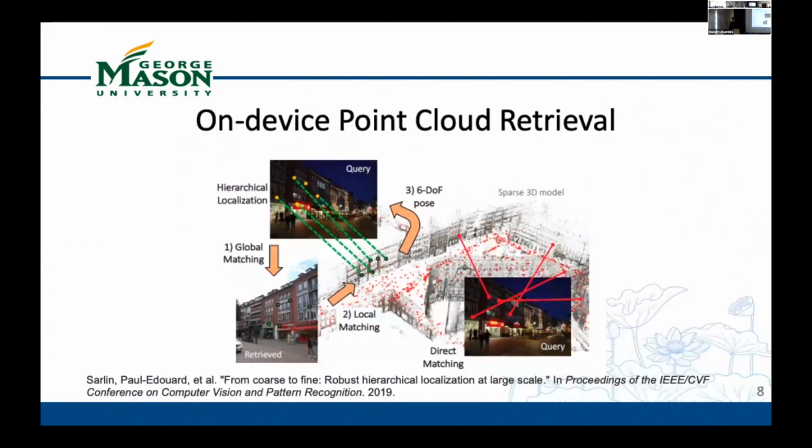Then to talk about the on-device point cloud retrieval, as I have mentioned, the key to quickly localizing a mobile device is to quickly narrow down the point cloud searching space. And the 2D images offer rich visual cues, which can be extracted with inexpensive vision primitives. And the resultant 2D features can be used for rough yet valuable estimation. A good example is a previous work called HLoc, which first performs a global matching with an image retrieval method to get some candidate camera positions. Then they perform local matching on the points that are close to those candidate camera positions, so that they can do a quick local matching and compute an accurate 6DOF pose.